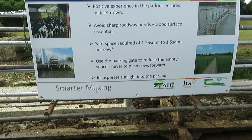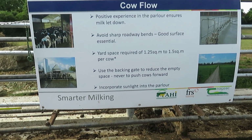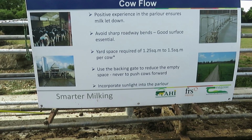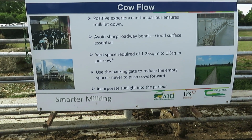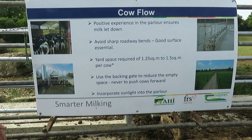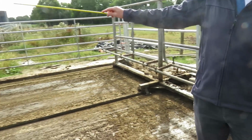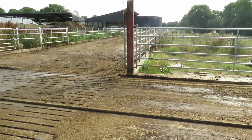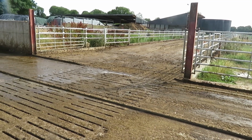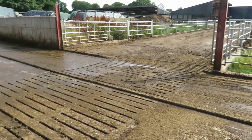Anything that hinders the cow travelling from the paddock to the farmyard is something that affects cow flow, such as sharp bends on the roadways and narrow junctions, particularly when you come into the yard. Just one of the points here in this yard is the width of the entrance into the yard. It's quite wide. This is a large herd of about 300 cows, so it's probably 8 metres or something like that there. The cows come in and they turn right, and they're facing the parlour.